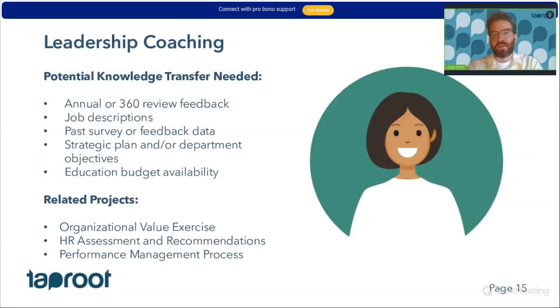So now I want to get back to some more examples. The next example is a leadership coaching project. This can really be a great one for smaller organizations. So change, whether driven by internal or external conditions, can be really challenging for an organization.